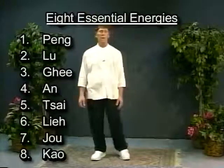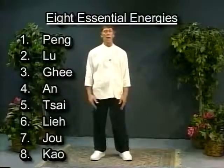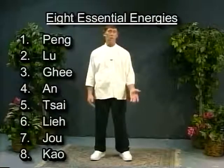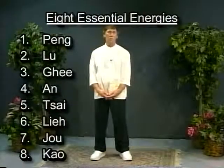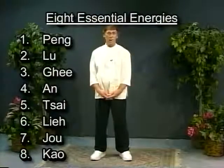Now all these 8 energies are used in every movement of Tai Chi. Not all of them are used in every movement, but at least one, and combinations of them, are used in all the movements. Original Tai Chi was basically just working with pure postures for those movements, and then it expanded out into, for instance, the 108 we have now.